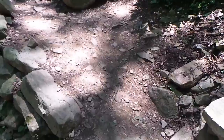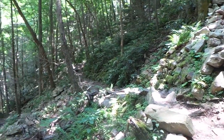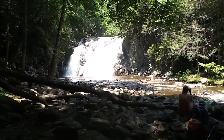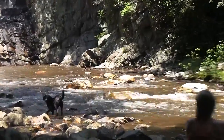So right here, you can see there's the upper path goes that way and the lower path goes that way. I do the lower path. Okay, here we are, down at the bottom. Hey, puppy.